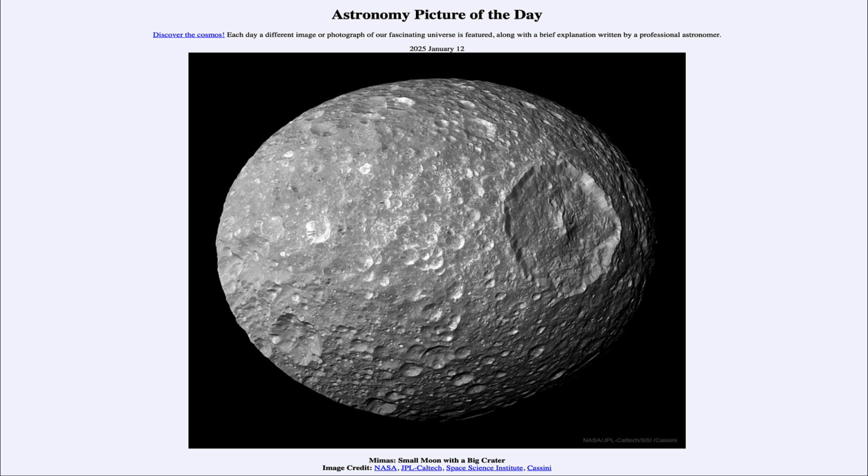So that was our picture of the day for January 12th of 2025. It was titled Mimas, small moon with a big crater.